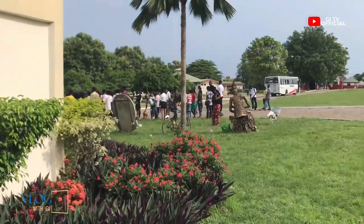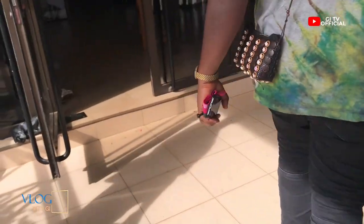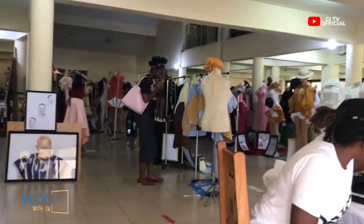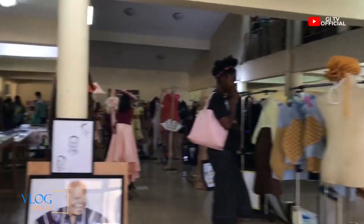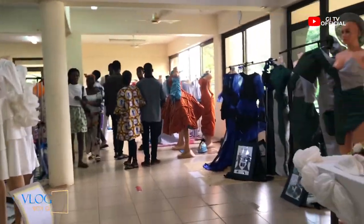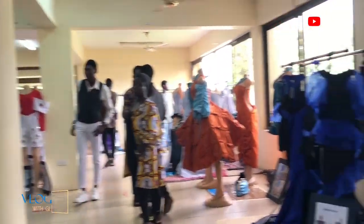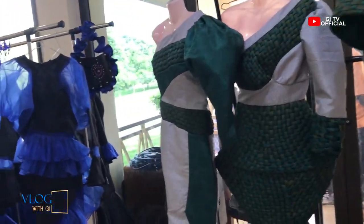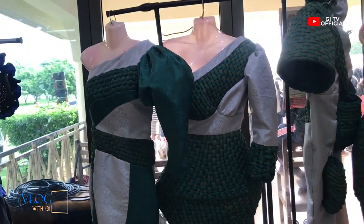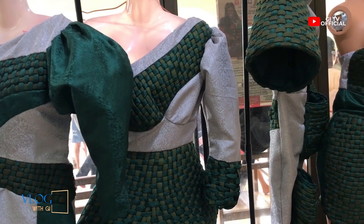So we got here and a whole lot of activities were already ongoing, so we found our way inside the exhibition showroom, and we are being welcomed by different designs from the students of the fashion department, the painting department, the sculpture and ceramics department. So right about now we are inside the fashion section. You can see the designs that are being displayed by these hard-working students of Hull.